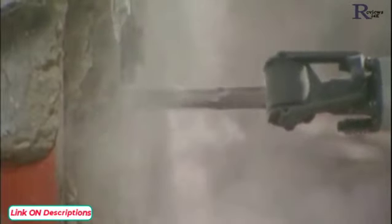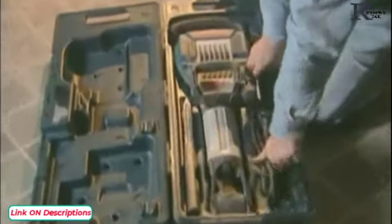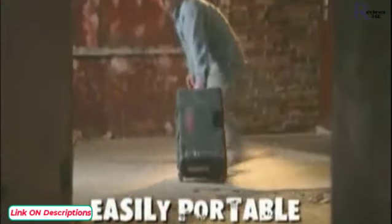And when the job is done, Jack finds a home in this durable, lightweight trolley. It has room for accessory storage, and it's the only carrying case on wheels. Ideal for rentals or for everyday use.